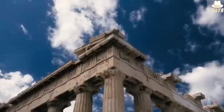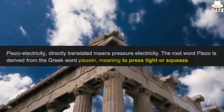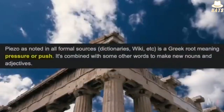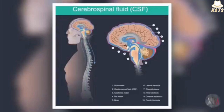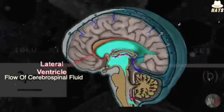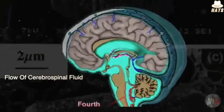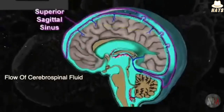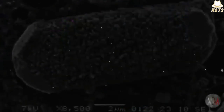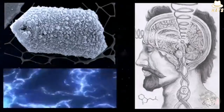The word piezoelectric is derived from the Greek words piezein, which means to squeeze or press, and piezo, which means to push. When you do this, you are pushing cerebrospinal fluid up against the pineal gland, exerting mechanical stress on it. This mechanical stress translates into an electrical charge, and it's this exact action that compresses the stacked crystals in the pineal gland and creates a piezoelectric effect. The crystals of the pineal gland generate an electric charge in response to the stress you're applying.